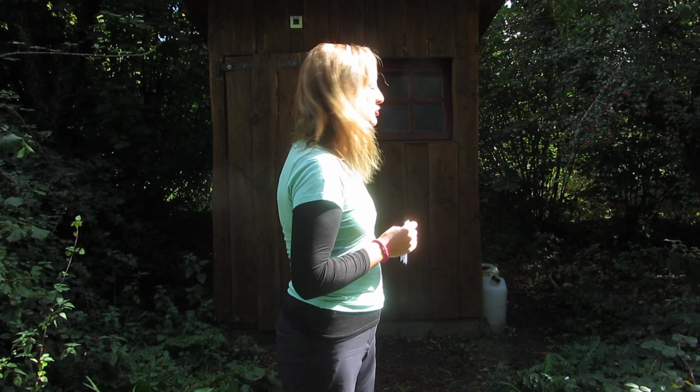Good morning, this is Geography Jen, and here we are today. We're in Attleborough, which is in Norfolk, and we have come to visit a forest school. The reason we've come here is to have a look at a very special type of toilet they have here. This is called a dry composting toilet, and it's an example of a sustainable feature.